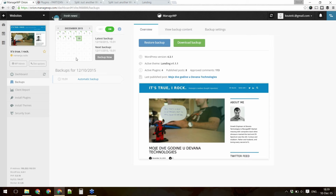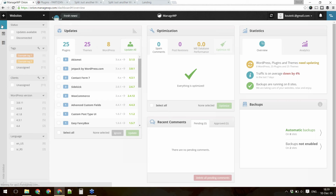Another core feature that we're working on for people who handle website maintenance is client reports. It's one of those things that you need to automate. Maybe I should give a little context first. Orion is currently in mirror mode. What does that mean? Each ManageWP user that has a paid account or is on trial also has access to ManageWP Orion. Any website that they add in the classic version will also show up on ManageWP Orion.